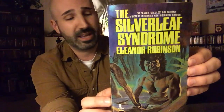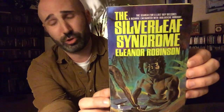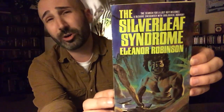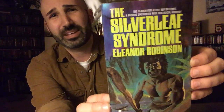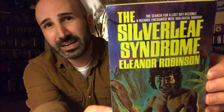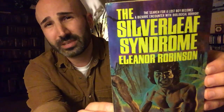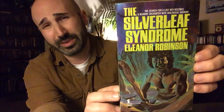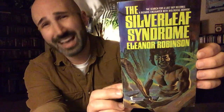All right, guys, and finally, the last one of this haul. I told you guys I was going to end strong. When I saw this thing, another book I just was not familiar with. This is The Silverleaf Syndrome by Eleanor Robinson. This book was published by Tower in 1980. Just read the tagline there at the top. That just sounds so amazing to me. And that cover is just fantastic. Love that. It's just amazing 70s artwork.